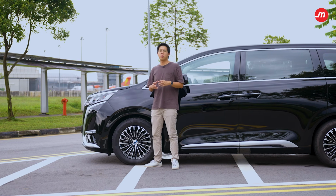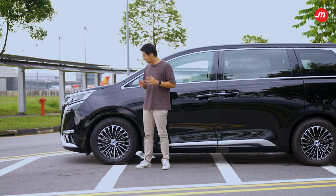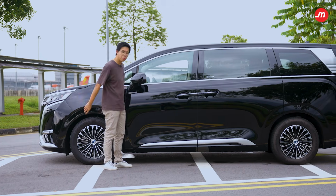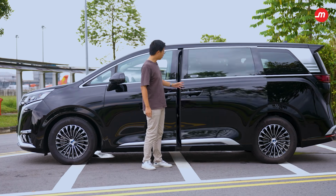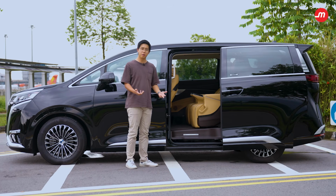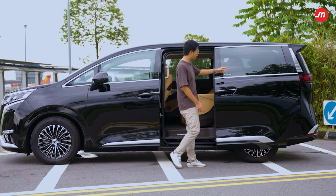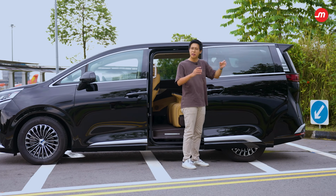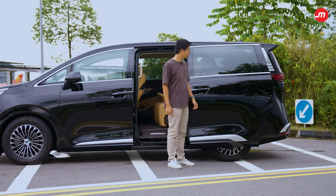So the Denza D9 in Singapore comes in two variants, a front-wheel drive version and an all-wheel drive version. Both come with 18-inch rims, as well as this giant, huge expanse of car. It's a good thing because you get the one-touch electric sliding doors that can also be activated through the key or from a number of buttons inside the car. Now this door is huge, and this window, quite interestingly, actually rolls down. So your rear passengers can get a huge, airy experience even when they're in the car.